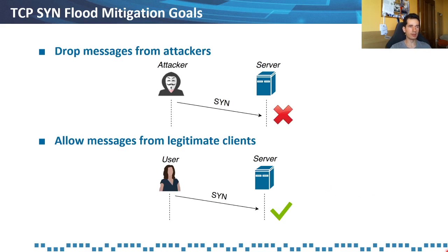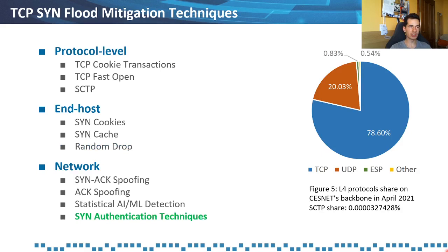So our goal in the mitigation is to drop messages from attackers and, of course, allow messages from legitimate users. So it's some sort of a classification problem or some labeling. We can look at it that way. Mitigation techniques of SYN flood can be distinguished into three categories: on the protocol level, on the end host level, and on the network level.